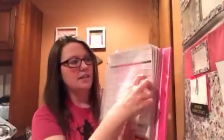So what I do is I have these clear pocket folders that fit in a binder, right? And they've got this little slash pocket right here. You see that? These things are the bomb. I love them. I have one for each step along the follow-up process.